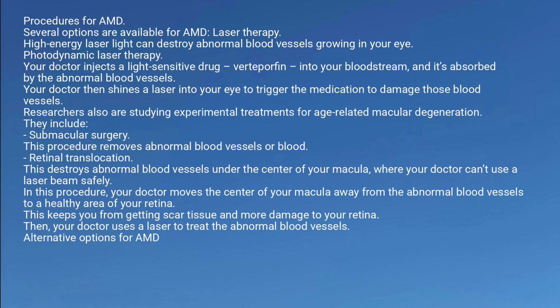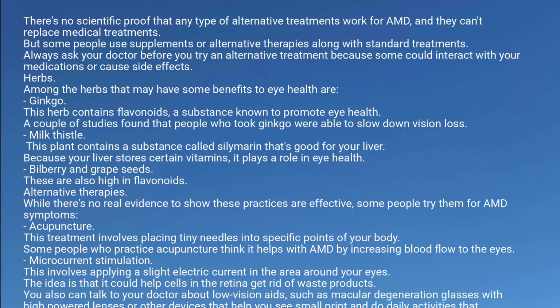Alternative options for AMD. There's no scientific proof that any type of alternative treatments work for AMD, and they can't replace medical treatments. But some people use supplements or alternative therapies along with standard treatments. Always ask your doctor before you try an alternative treatment because some could interact with your medications or cause side effects. Herbs. Among the herbs that may have some benefits to eye health are ginkgo. This herb contains flavonoids, a substance known to promote eye health. A couple of studies found that people who took ginkgo were able to slow down vision loss.